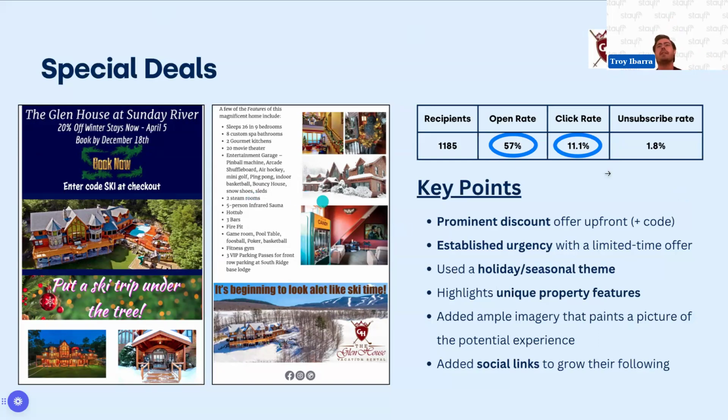Very similar kind of situation here, 57% open rate, 11% click rate on 1,000 people. So really you have over 100 people clicking on this email and going to your direct booking website and considering whether or not they want to book the property, which is amazing. You know, with these kinds of emails, we always recommend having a prominent discount up front if you're going to be offering one, establishing urgency.